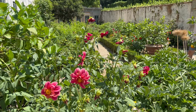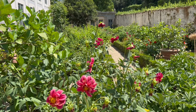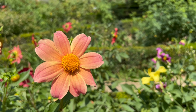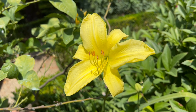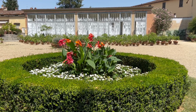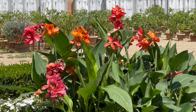Near our hotel in Florence were the Boboli Gardens. There was a fantastic display of both dahlias and daylilies. It was nice to see the practicalities of the garden too, with young lemon trees stored here and the winter lemon house to keep them safe.